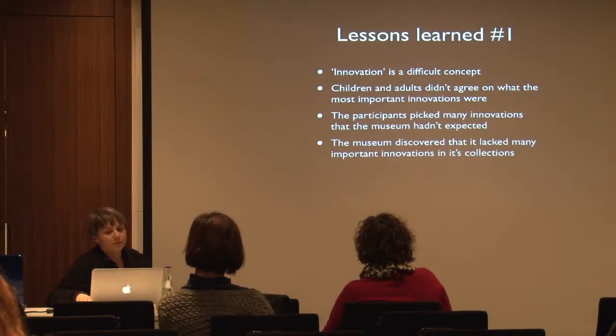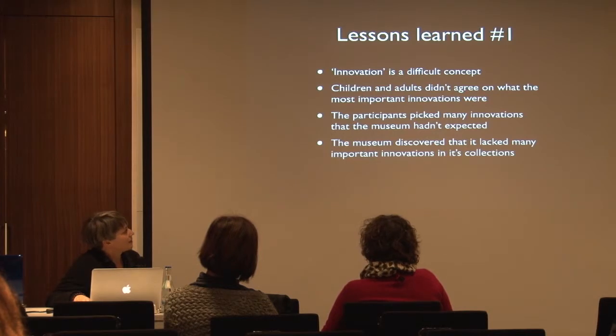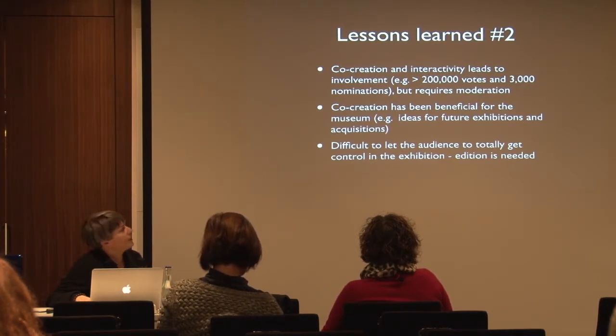So what did we learn from this exhibition? Yes, it is that innovation is a difficult concept. And also when you work with such a broad target audience, children and adults, they don't agree what the most important things are. And the participants picked many innovations that the museum hadn't expected. And as I said, we also discovered that we lacked many important innovations. But we also learned that co-creation and interactivity leads to involvement. We have had a lot of votes and nominations for things that aren't in the exhibition right now.